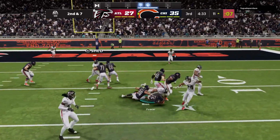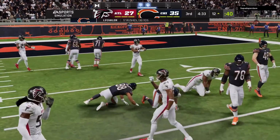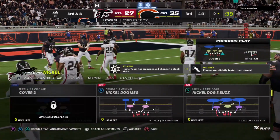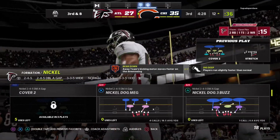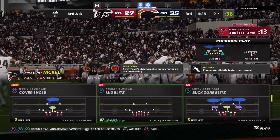They'll keep it on the ground. Fowler, and maybe a measure of revenge there. He's had his way in this one, but this time they get him behind the line. Now they're staring at a 3rd and 8. That last play, backwards a yard.